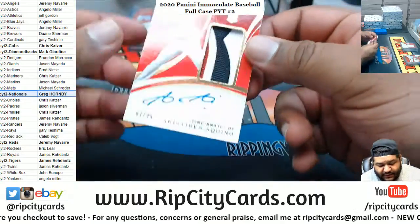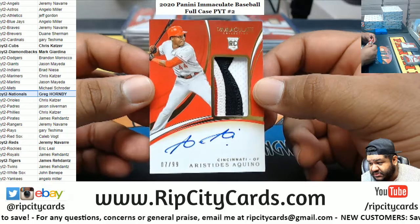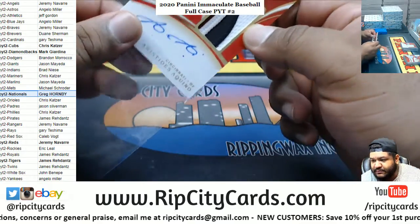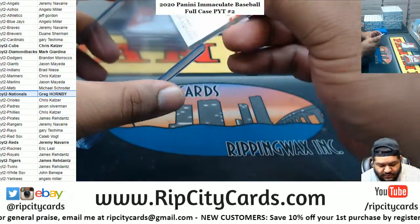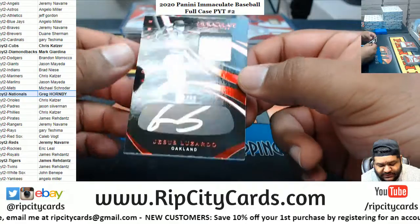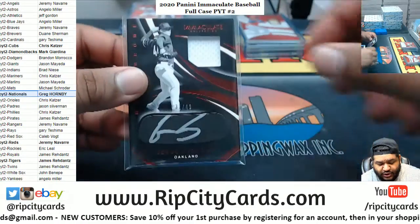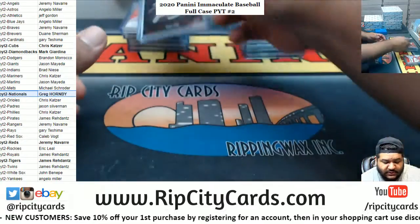Man, Reds with another one. At this rate, they could probably make a jersey out of those patches. 7/99, true RPA for Aquino of the Reds. The monochrome eye black silver signature with the napkin /49 for Jesus Luzardo. That goes to the A's.